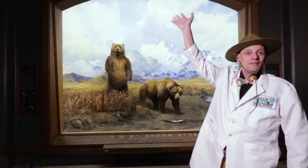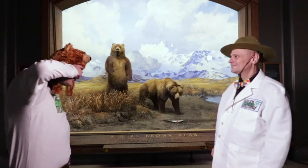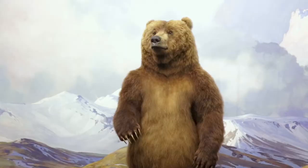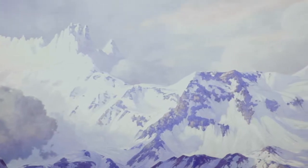Over here, Mr. Ritz. Ah, there, Dr. Ritz, finally I've found you. I've worked up a sweat walking all over this museum. I bet that guy is warm underneath all that hair. Ha ha, absolutely. A brown bear's fur keeps it nice and warm when it's cold. Brown bears live in places where it gets pretty cold outside in the winter, like the Pacific Northwest, Canada, Alaska, and even parts of China, Russia, and Europe.